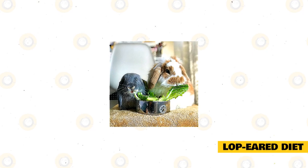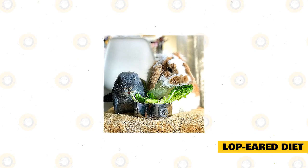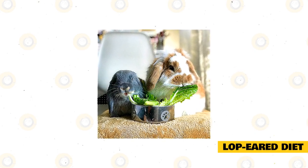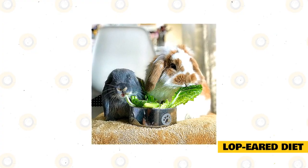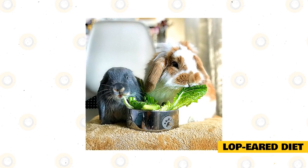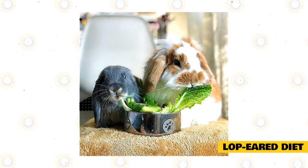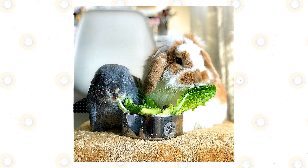Lop-eared diet. Lops need commercial rabbit food and fresh food. Your vet can prescribe the ideal commercial rabbit food, which contains complete vitamins and minerals to keep your pet healthy. Fresh fruits and veggies will help your pet get natural nutrients. But don't give too much calcium or food with too much calcium because this can cause calcium stones and urine stasis. For rabbits with special diets or medical conditions, talk to a pet dietitian to get the ideal diet for your pet.